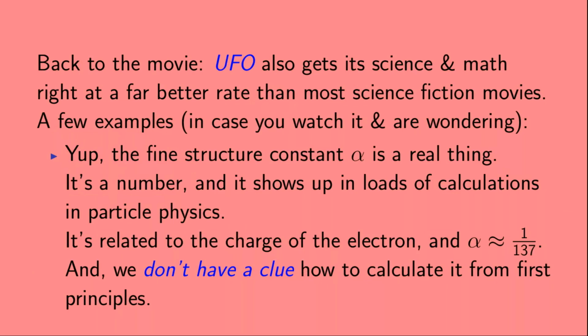So UFO also gets its science and math right at a far better rate than most science fiction movies. In case you watched the movie and are wondering, I'll give a few examples. So yes, the fine structure constant really is a real thing. We usually call it alpha. It's a number, and it shows up in loads of calculations in particle physics. It's related to the charge of the electron, and it's approximately 1 over 137. And just like the movie says, we don't have a clue how to calculate it from first principles.